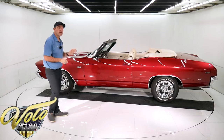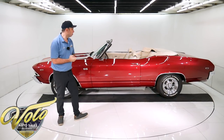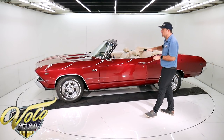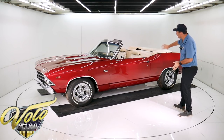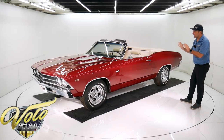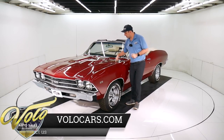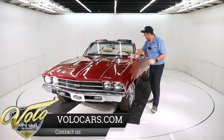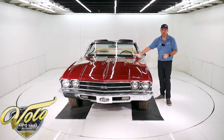This is an original Code 52 Garnet red car, which is a dark red. This color has metal flake in it, so this is like a prettier version of the Garnet red, in my opinion. It's still a dark red, but as the sun hits it, it just glistens. And the body is clean like the floors. First of all, look at how square everything is. Everything's square and flush. These hood hinges wear out. The hoods get wobbly. None of that going on with this one.